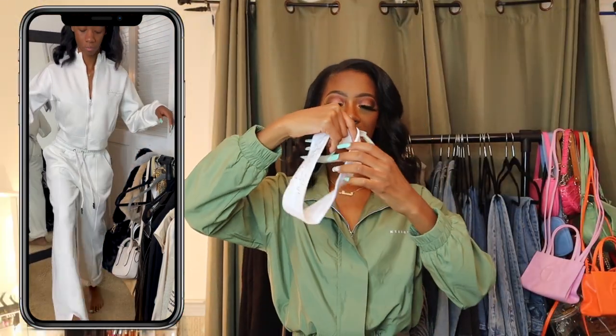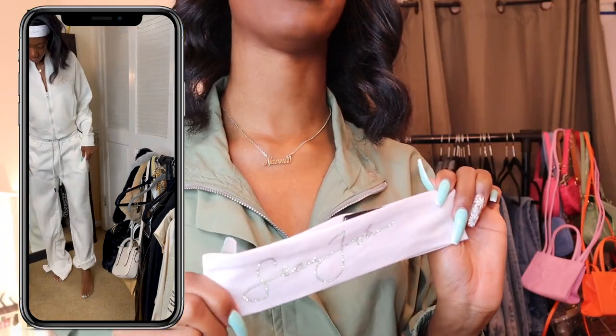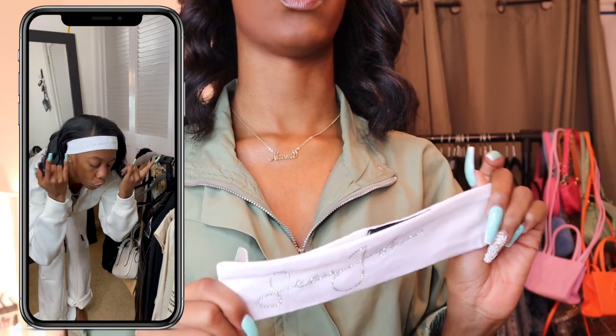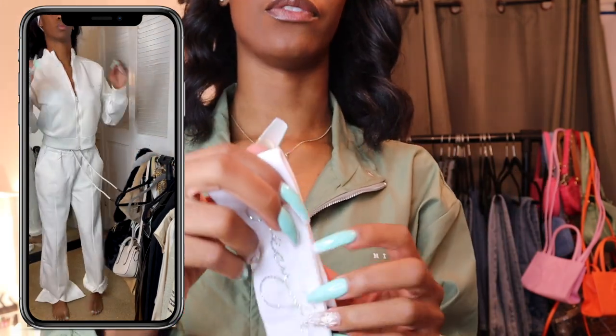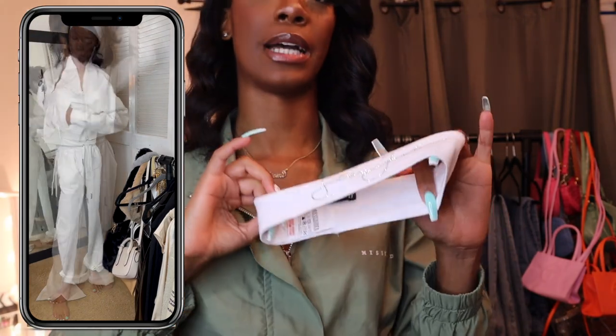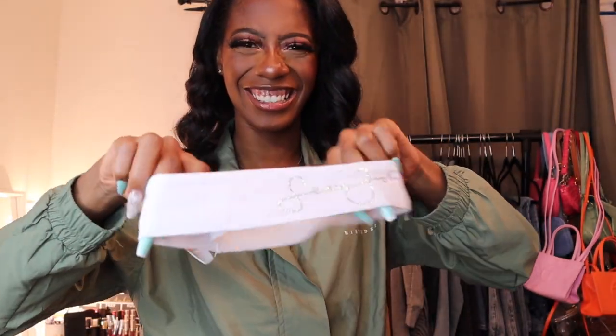And last but not least, y'all just know I had to get the matching headband. I'm trying to make it show because it's white and it also has sparkles, and it just says Sean John. It's made of a very thin material. It's nothing too crazy, but I did not pay a lot for this, and I just think it's so cute.